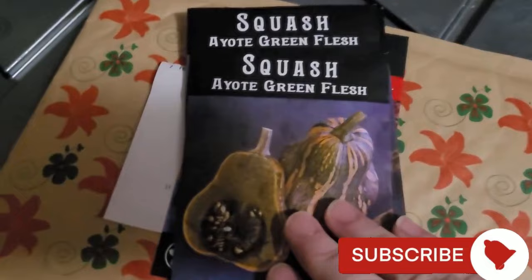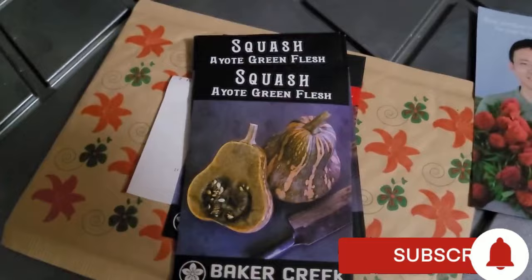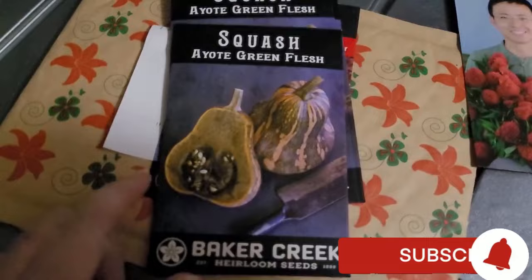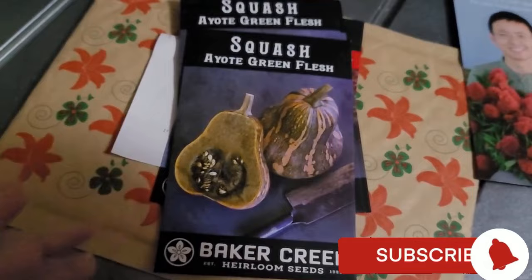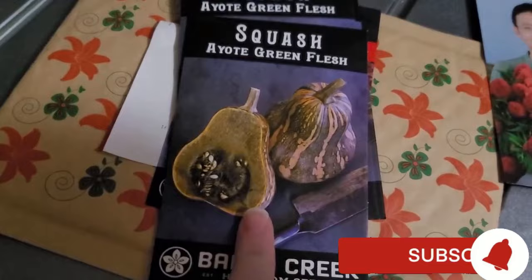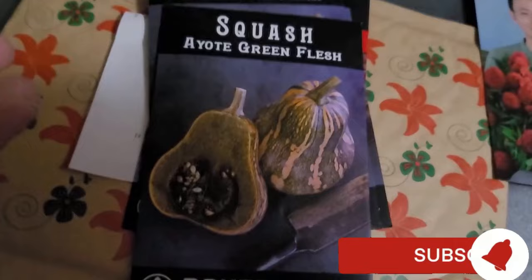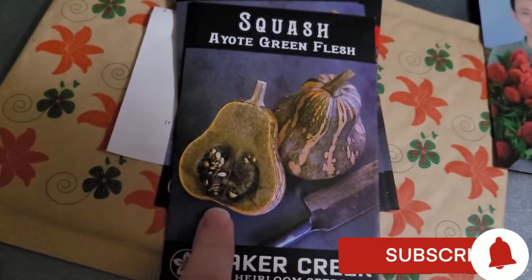How many of you are like me? You're on Facebook or something and somebody posts something like this and says you finally have this in stock. It wasn't showing up when I was looking through the new stuff. Every year I've gone through all of the stock and I'm like, I have everything, or I've considered everything. So I'm looking at the new stuff and somebody posted this and I am really excited.